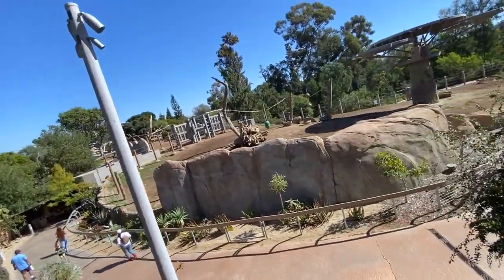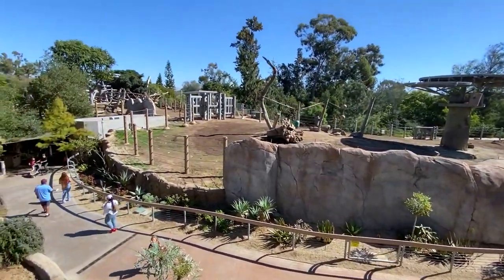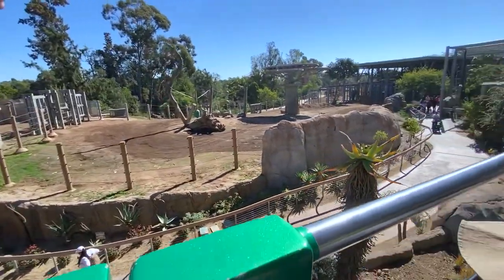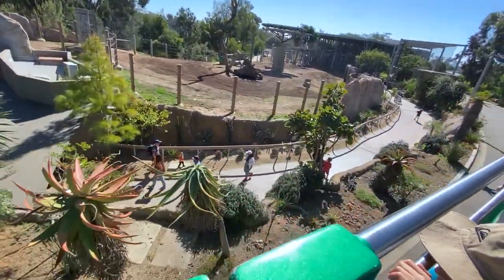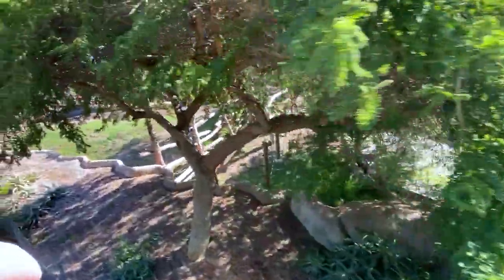Yeah, okay. Now let's see if we can find this over here. Must like dirt. Well, it looks like someone is getting their snacks refilled.